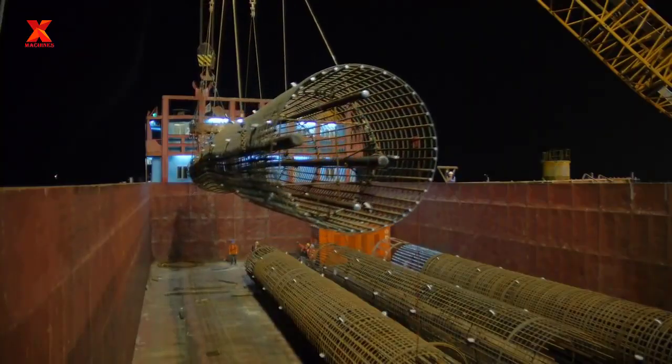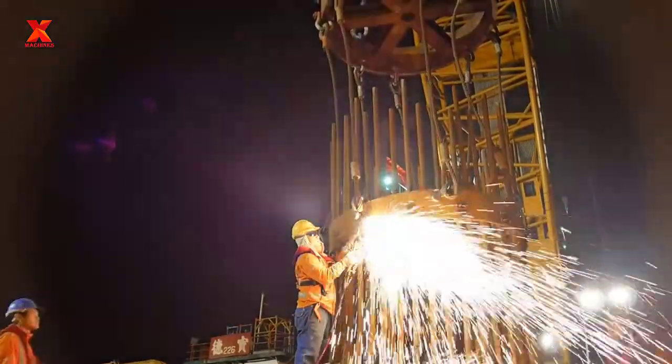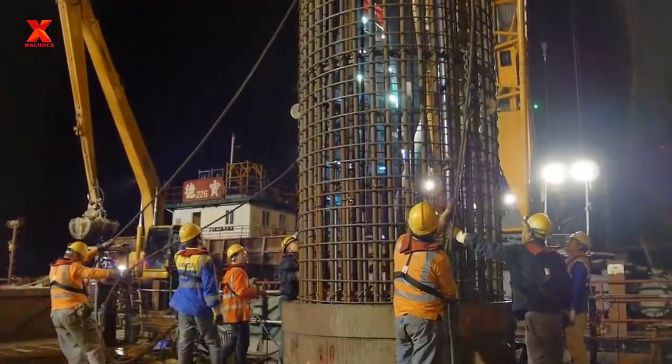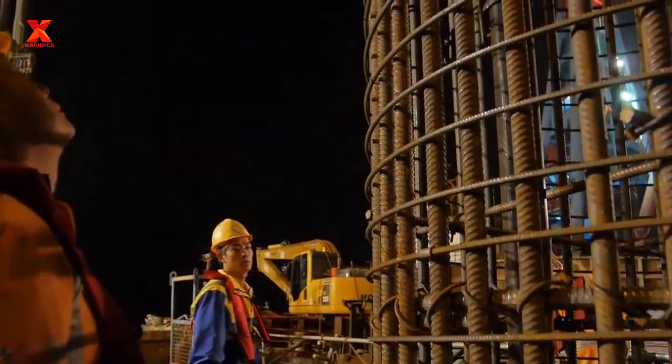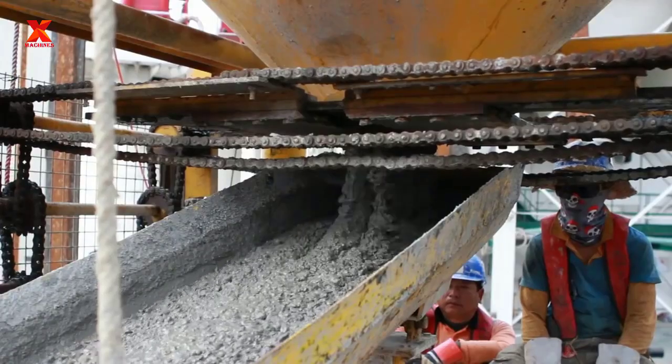This is a construction activity under a subcontracting package with a length of 9.4 kilometers. In this subcontract alone, a total of 12,600 tons of steel cage and 63,900 cubic meters of concrete were used for construction.